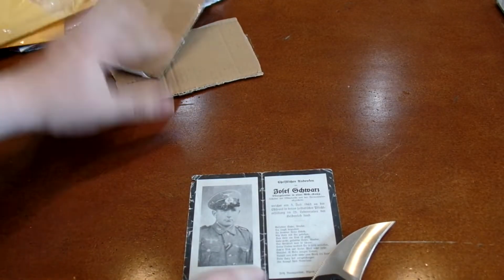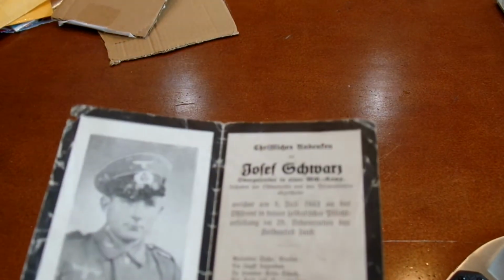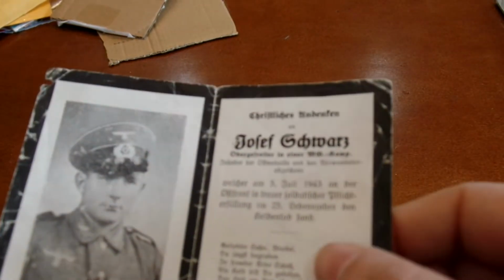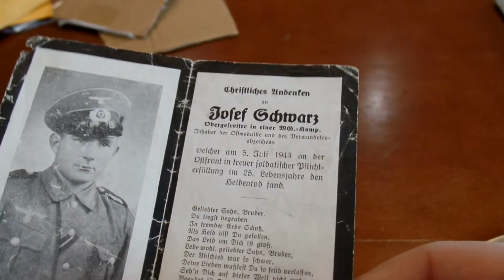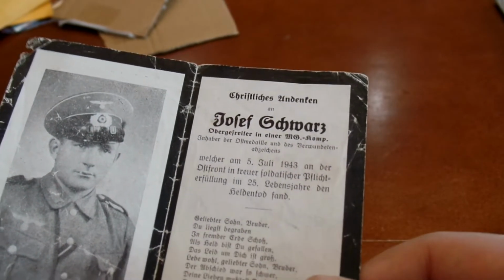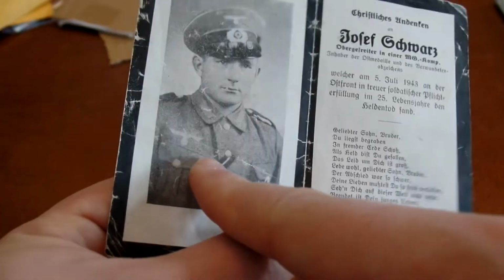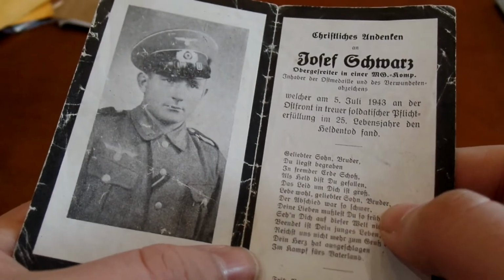Yep. Okay, so this is a little bit more of a beat-up one, but this is for Josef Schwartz, Obergefreiter in a machine gun company, or a Maschinengewehr company, bearer of the Ost Medal and the Wound Badge, who on July 15th, 1943, was killed on the Ostfront. He's got his frozen meat medal ribbon there, actually. So yeah, pretty neat. I don't think I've ever seen one with just a blank panel, though, either.